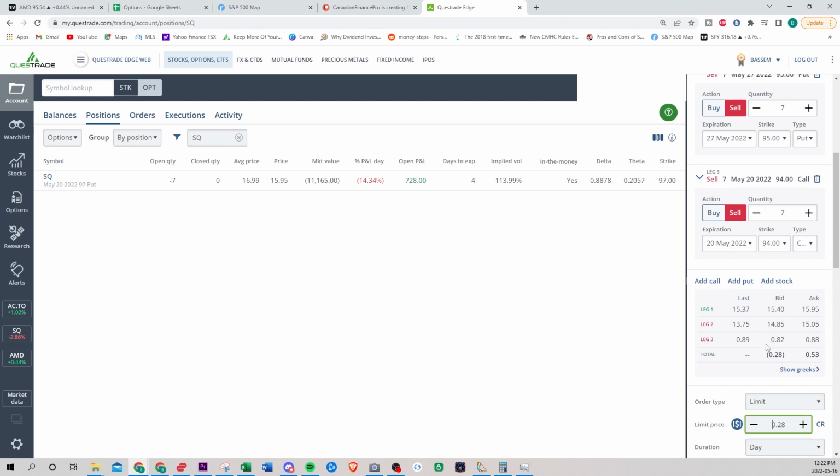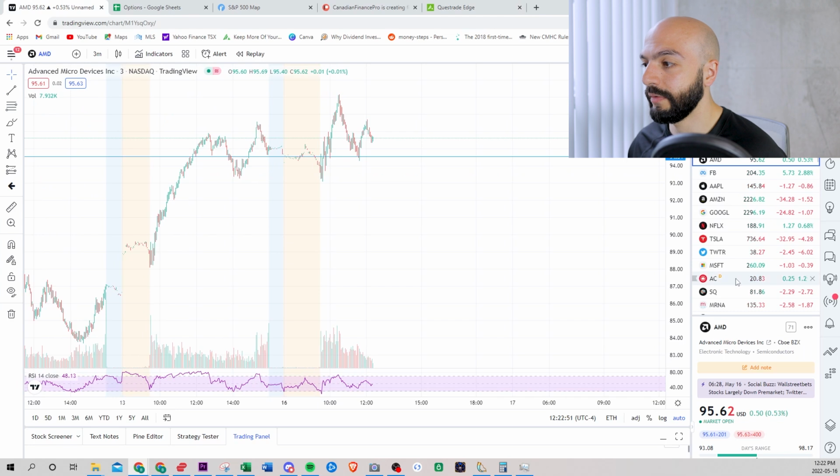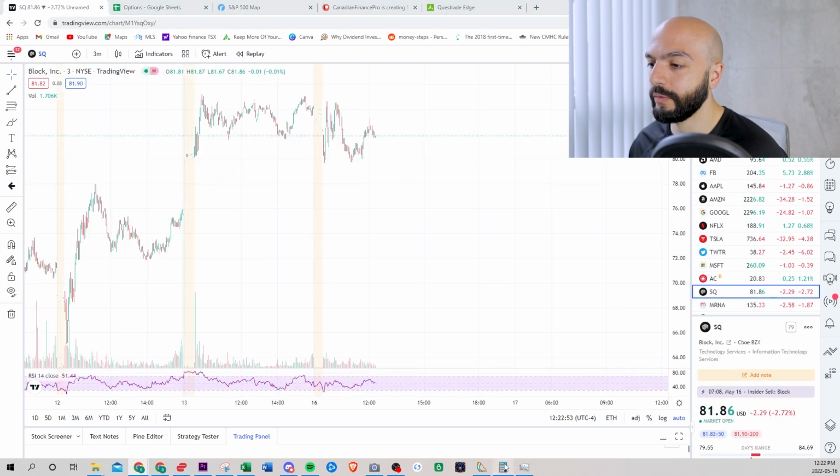So this is financing my roll because I would have to buy back at 1540, which is a loss, and sell for 1485. So I'm not covering the amount I'm rolling, but I'm financing it by selling these naked calls. So my risk is if Square goes above 94 by May 20th, which is 4 days, it could happen. If we look at Square, 81. What would Square need to go up by?